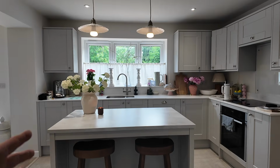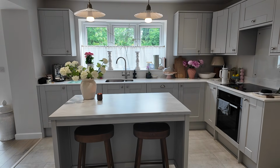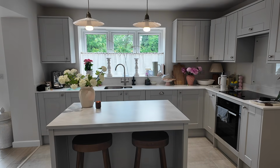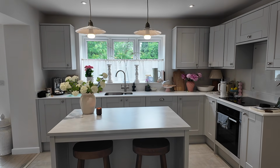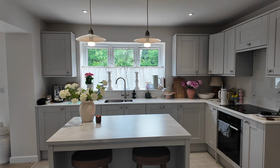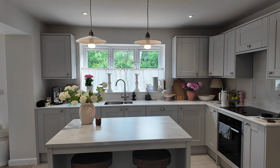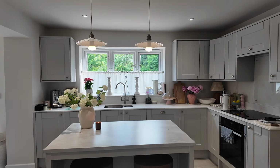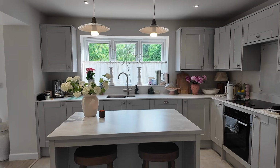I've always wanted lovely bar stools. And now I have it. And I'm just so happy. I could cry. I'm so happy about it. It's perfect. I can't really explain it. I can't put it into words. Anyway, let's have a quick tour of this.